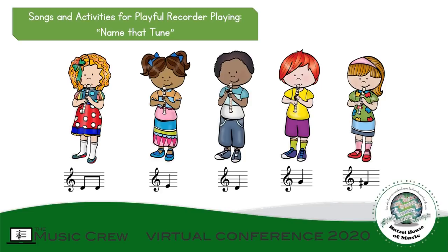To get started, we review the notes and practice them just in a group with some echoes and things, not trying to learn the song. Then I ask for volunteers. I will have a row of 5 students come up and give them each a note that they will play. As you can see on the screen, I've got an example of what that would look like. The first child would be told that they would be playing the note D and that they would be playing a pair of eighth notes.